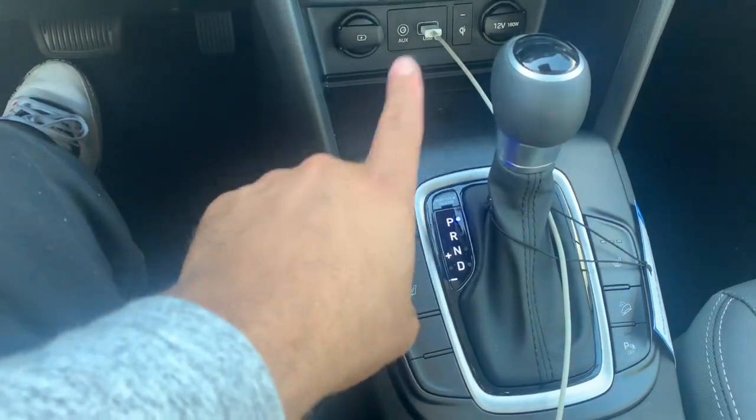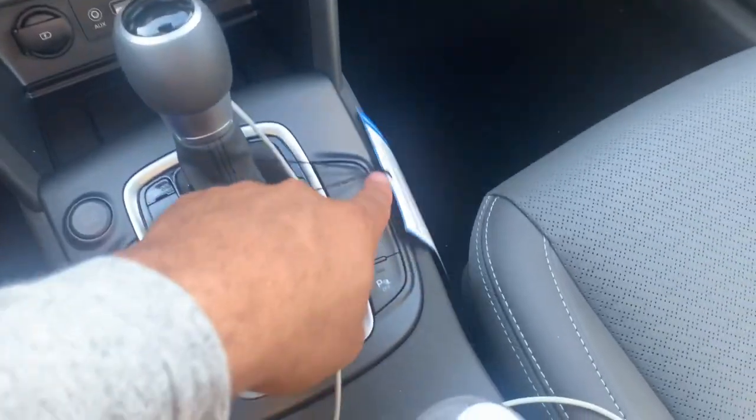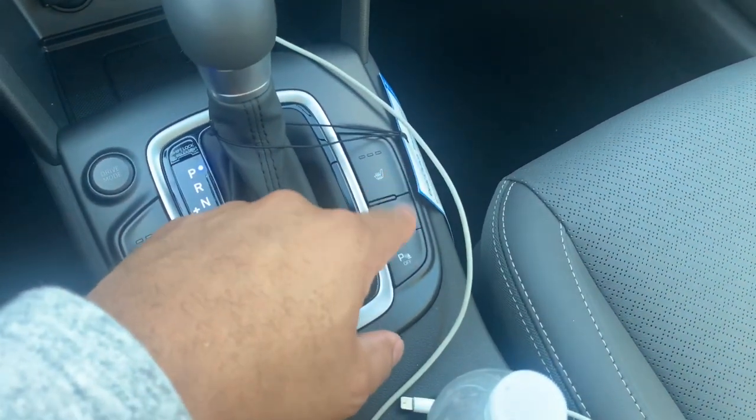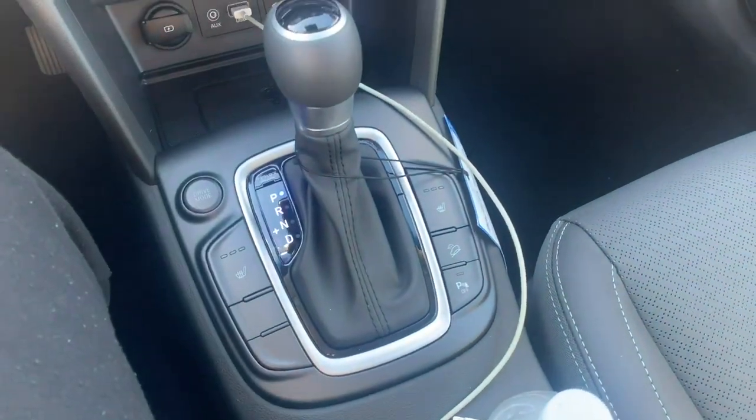Your drive modes, you get 2 drive modes, normal and sport. Make sure you get heated seats. This is your downhill brake control. You get the parking sensors here, which this vehicle does have, front and rear parking sensors.